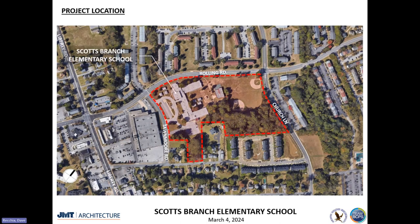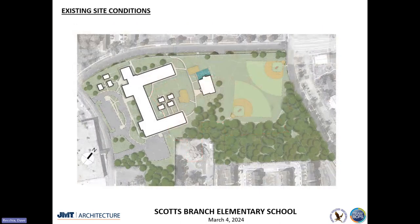So here's the site taken from an aerial view: to the south, Tawnmore Road, to the west, Rolling Road, and to the north, Church Lane. Looking at it from a more pictorial site plan, again, the same roads. You have the existing school. The main entry faces south, faces the back of a retail area that fronts onto Liberty Road, and the grade goes from Tawnmore down to Church Lane.